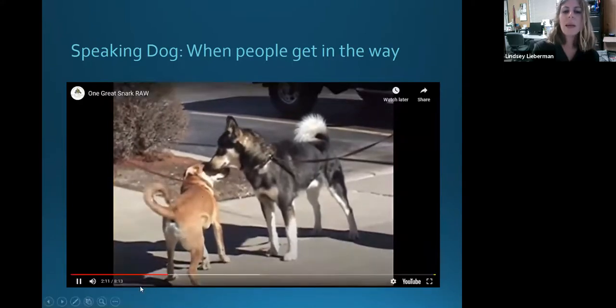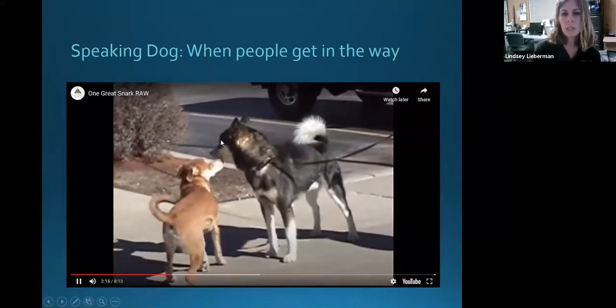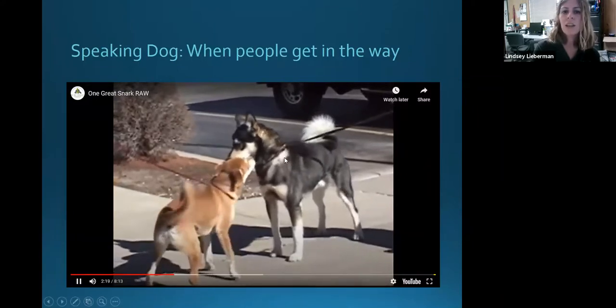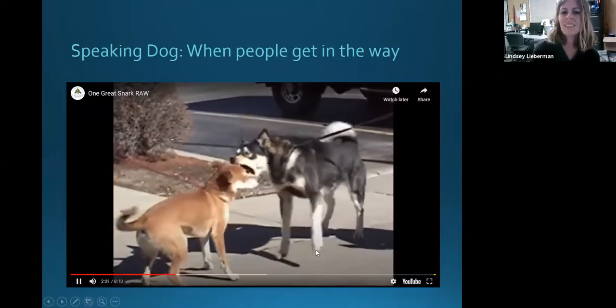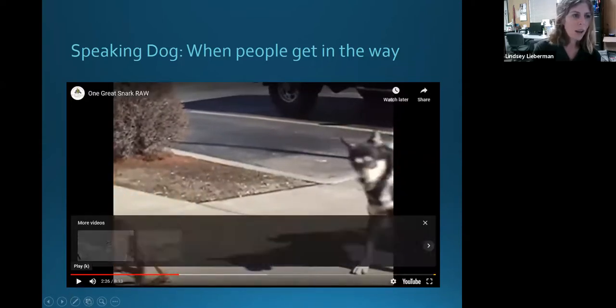And then the husky makes this move, turning away. So we finally have some diffusing of tension from the husky. The owner pulls on the leash, and what happens? Right?